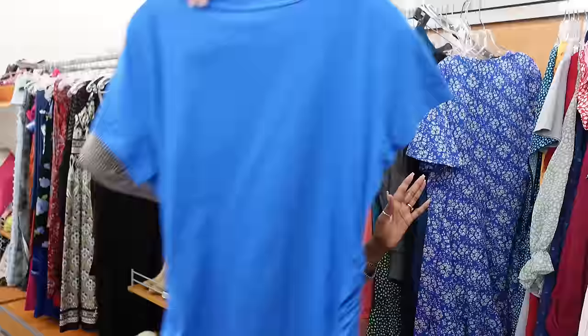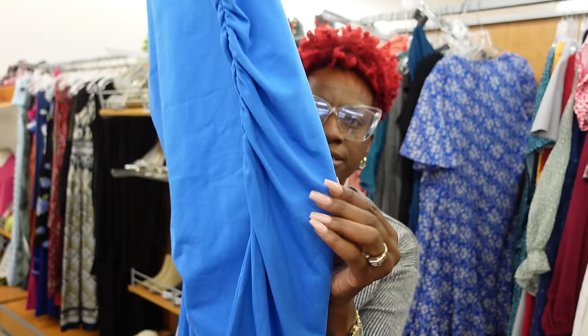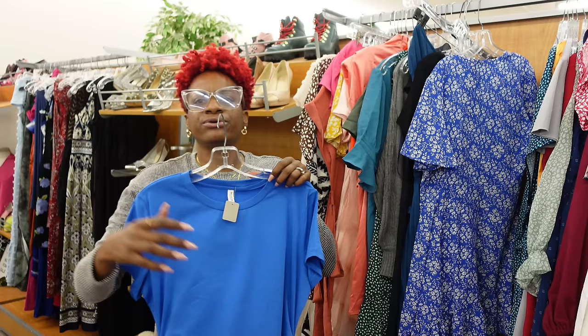Like, this is just a t-shirt dress, but I like it. It's so simple. It's $14.99, but I love the little ruching on the side, and then it kind of flares out at the bottom a little bit. See the ruching? I like this dress. The color is beautiful. I think it'll look good on me too, this color.